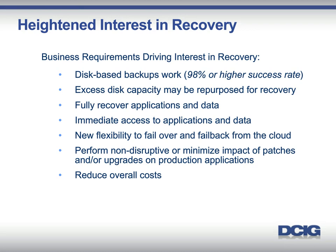So we're starting to see more vendors and solutions out there provide that sort of immediate and faster recoveries.